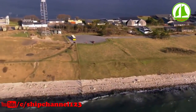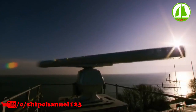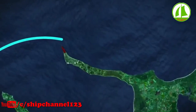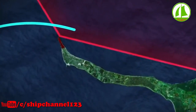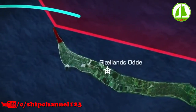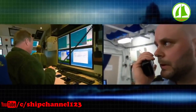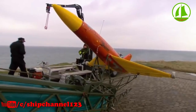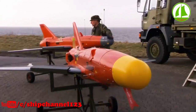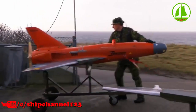Integral to the war games is a specialized training complex known as the Naval Weapon Center. It's located just south of the restricted zone on a 15-kilometer long peninsula called Shalen's Ole. The technical team here works in tandem with the Sea Riders to pull off Krista's complex war scenarios. It begins with drones simulating enemy aircraft carrying missiles.